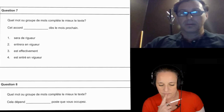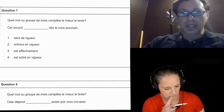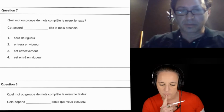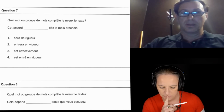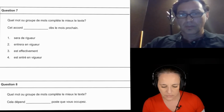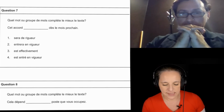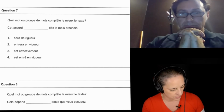Go on, read it. Cet accord de le mois prochain. Alors, cet accord sera de rigueur, entrera en vigueur, est effectivement et entré en vigueur.